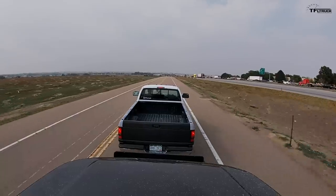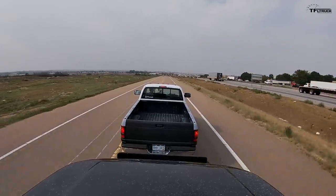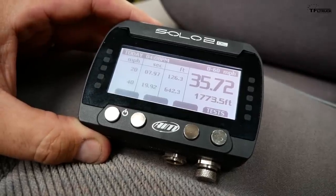55. I did it. Okay. For some reason, the trailer brakes are a little bit touchy. Yes, I can stop. 35.7 seconds. Whoa, all right.